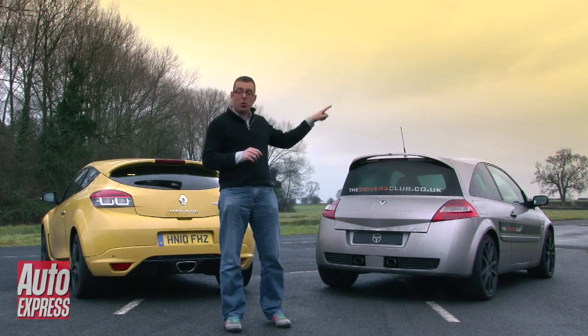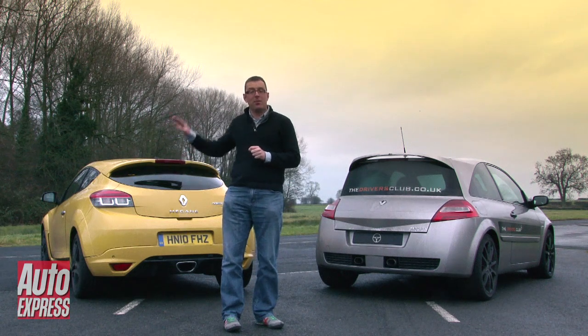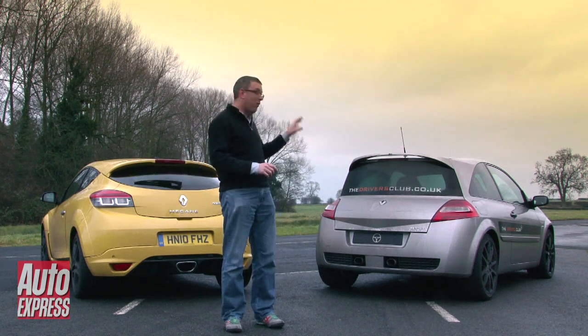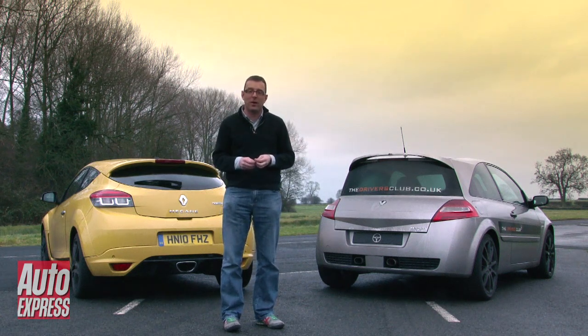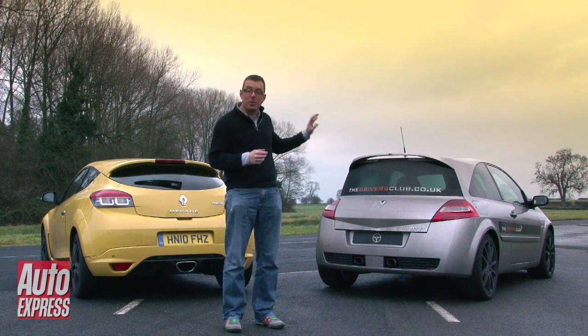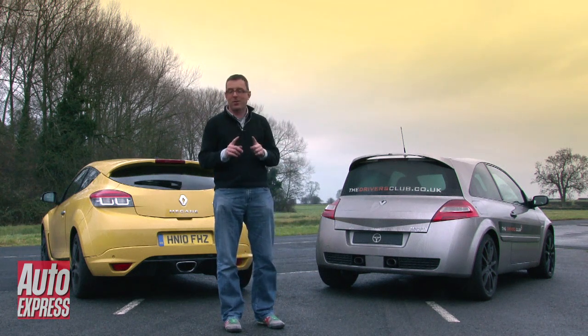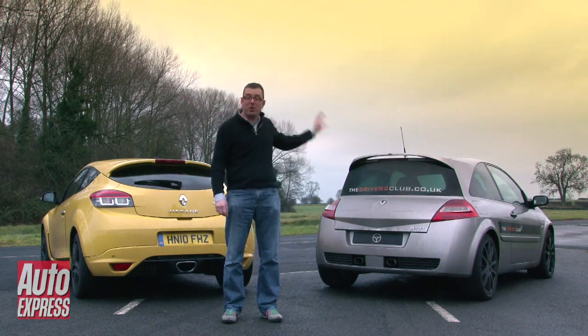Plus, around this course, it's nearly all in second gear, so it really plays to the torque advantage that the modern car's got. If we'd gone to a flat-out, very fast racing circuit where you're carrying lots of speed through fast corners, having lots of heavy braking, I think the R26R would still be the quicker car. But just imagine how good this car could be if Renault puts it on the same diet they put this one on.